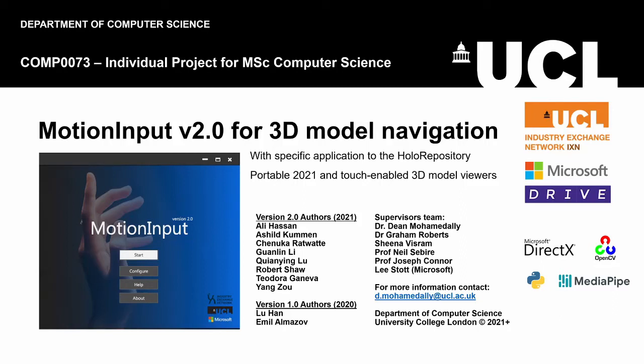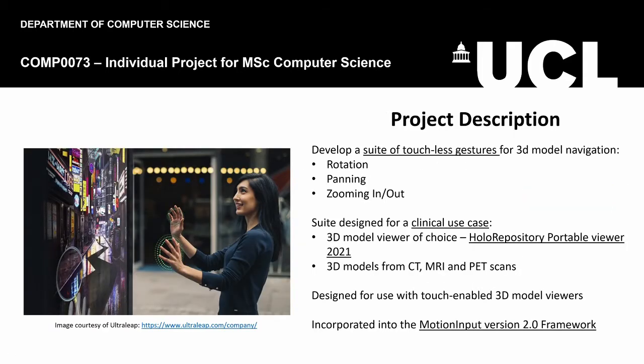I'm an MSc Computer Science student at UCL, and this is my final video demonstrating my project for my end-of-year dissertation. MotionInput version 2 for 3D model navigation with specific application to the HoloRepository Portable 2021 and touch-enabled 3D model viewers. This is a UCL Industry Exchange Network project with industry partners Microsoft and Great Ormond Street Hospital for Children's DRIVE Centre. So, what is this project?